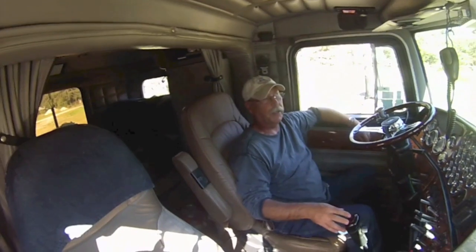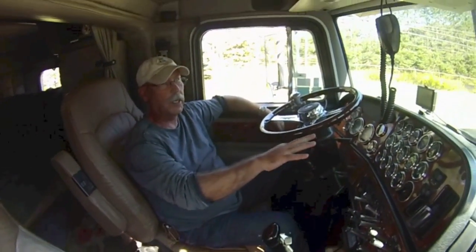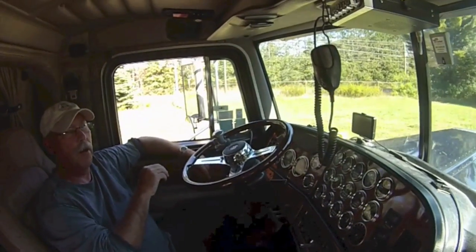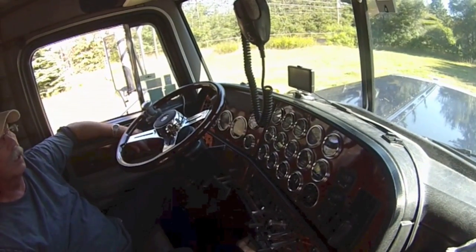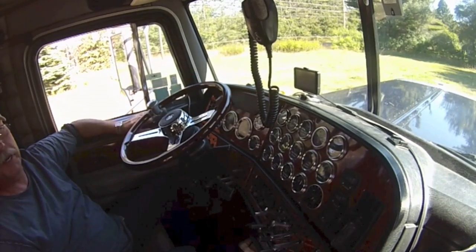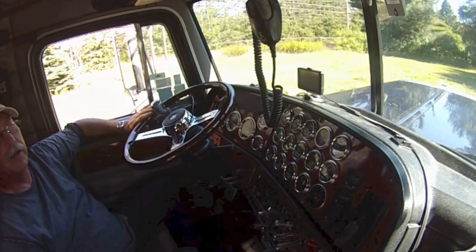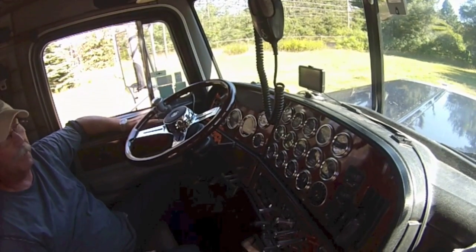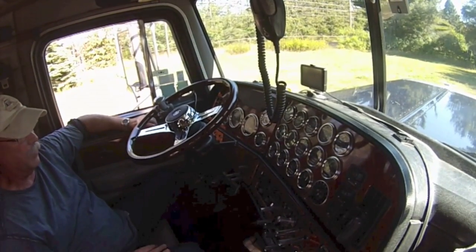Got my 18-speed transmission here. I've got a full gauge package because I always like to know what's going on with my fuel, my transmission temperature, my diffs. I like to know where everything is in case I run into some sort of mechanical problem. I can perhaps spot it coming before it breaks me down on the side of the road.